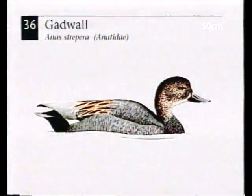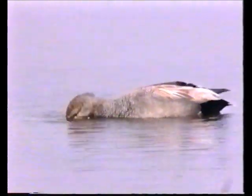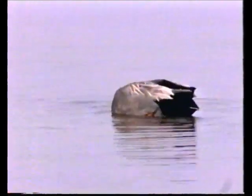Gadwall. Although the gadwall was introduced to Britain over 100 years ago, it is only recently that it has really started to spread away from its strongholds in East Anglia and Loch Leven near Kinross. The male is unusually drab for a dabbling duck, his grey-brown plumage highlighted only by his completely black rear end, and occasional views of the white in his wing.